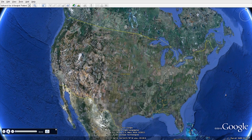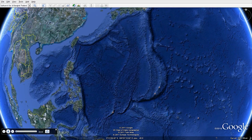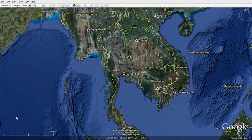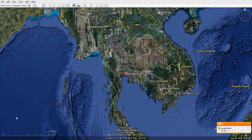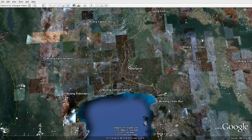Okay, this is Google Earth, and it clearly shows the United States of America. And for all my friends that fell asleep in geography class and have no idea where Thailand is, as you can see, it's on the other side of the planet Earth. And the surrounding countries there, Cambodia, Malaysia down below, Laos above Thailand. And if we drill a little bit deeper, you can see the Bangkok metropolitan area.